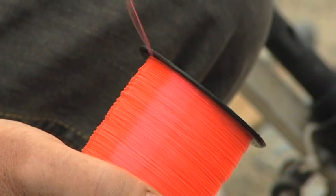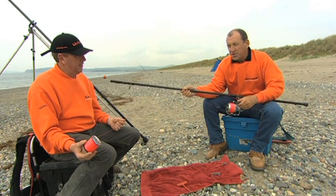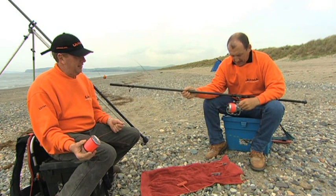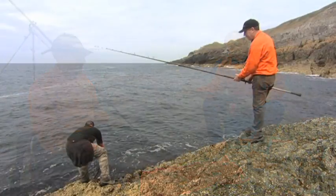Okay, so that's the reel finished. So the key points to remember: label up, keeping the tension on yourself as you're reeling it onto the reel, and don't overfill the reel.